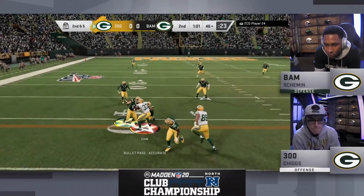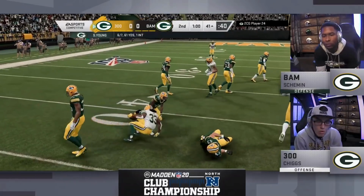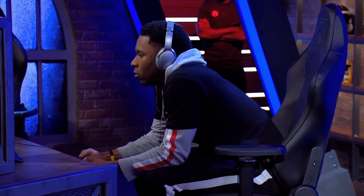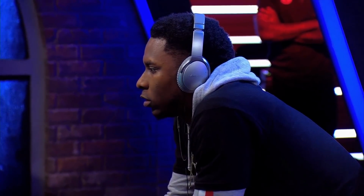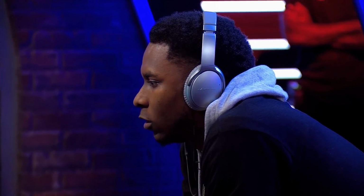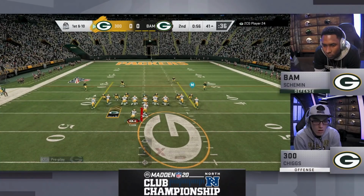Dump this off underneath to Dalvin Cook. That's sometimes the throw I'm most impressed with, these professional players playing for a club championship, just being willing to check it down to the running back. Yeah, patience is so important, Nick, when you're playing these high-level games, and Chiggs has done that so far. Just hitting underneath routes, running the ball. Just can't make any mistakes when you get to this red zone again.